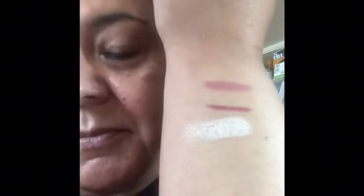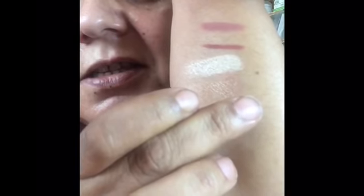Right, then moving on. She then brought out her Exaggereyes and Transformize palette. So I'm going to swatch you Exaggereyes first. So we have the prime shade. Then we have the enlarged shade. Let me just go over that so you can see it. Then we have the define shade. And then we have the pop shade.